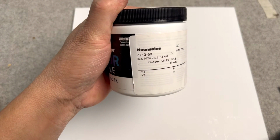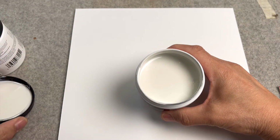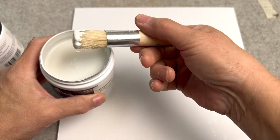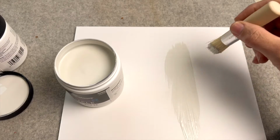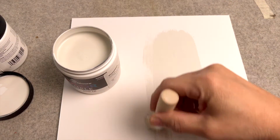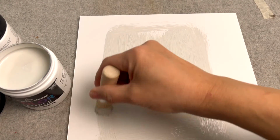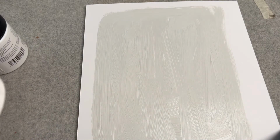These paint samples are in no particular order. They're all Benjamin Moore for this group. And this one is called Moonshine. Yeah, so it's a very pale neutral. This is really pretty. Oh my gosh, I like this color. So I'm going to do the paint samples and then bring these over to the back cottage. Okay, you guys, I really like this.